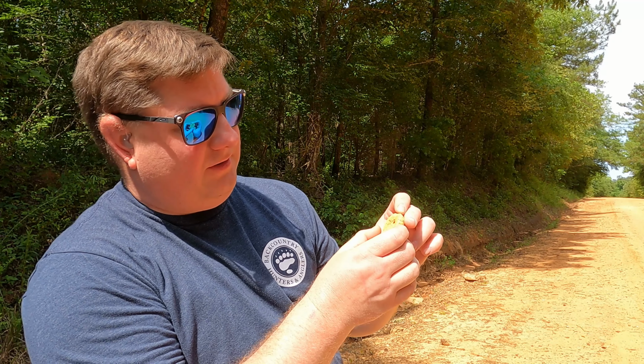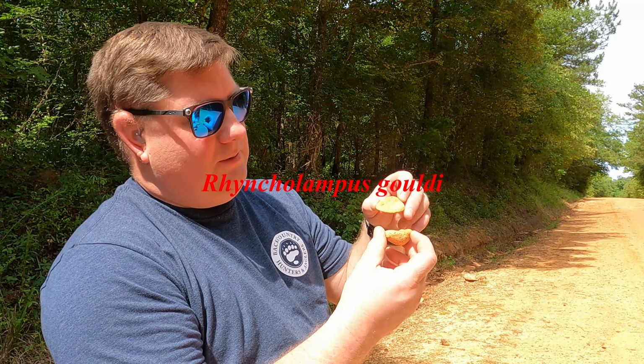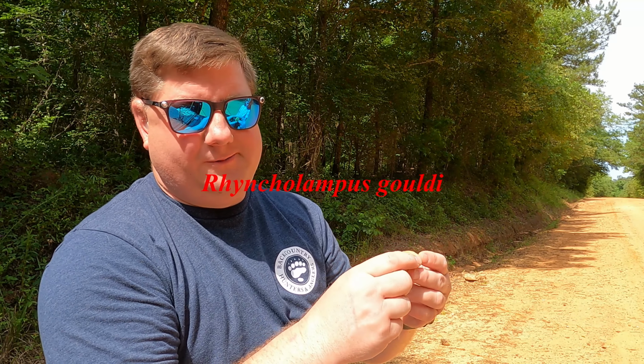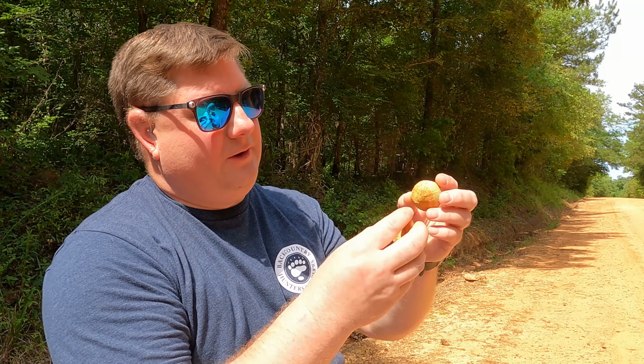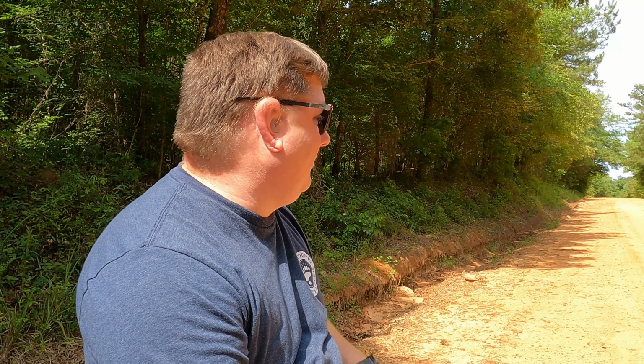These sea urchins that we picked up out here today are approximately 30 million years old. These are early Oligocene sea urchins. The species is Rhyncholampus gouldi, and you can see we've got a number of them. You can see they've got the mouth, the anus, the little dome shape. These are really cool. There's a lot of them out here.